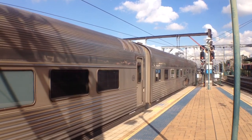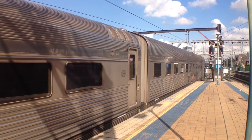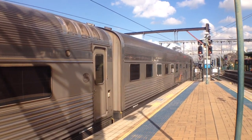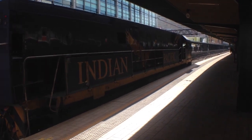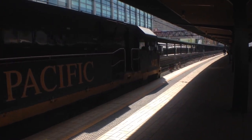Okay, maybe the whole thing does fit in, unless there's more somewhere. Yep, there's more carriages just up ahead. So they've already separated the Indian Pacific. NR27's now just going to pick up the other half of the Indian Pacific.